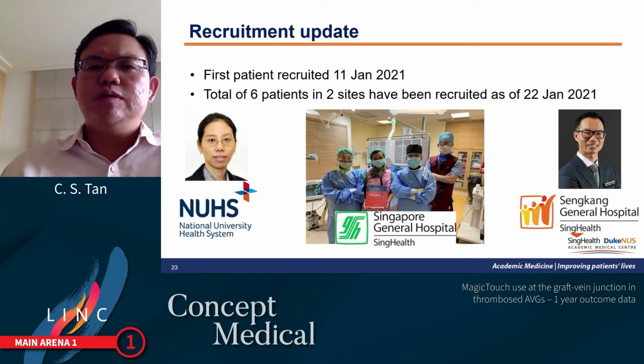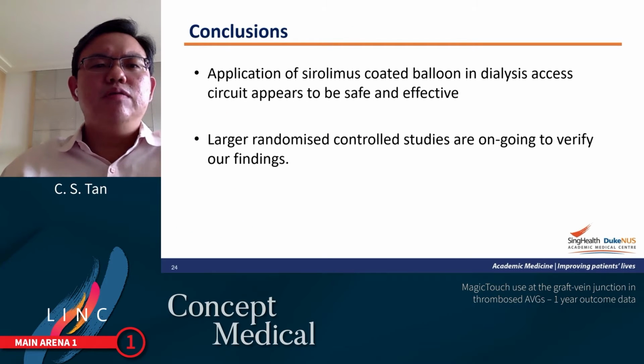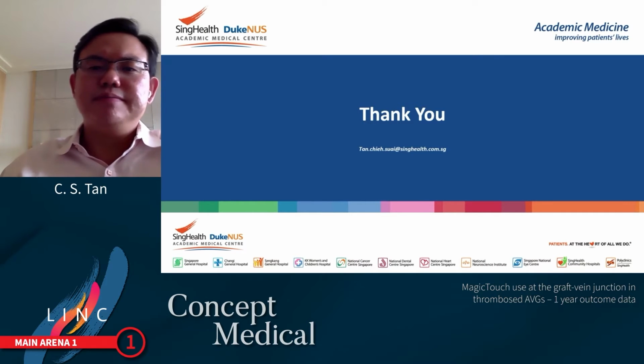Our first patient was recruited on 11th January 2021. Since then, a total of 6 patients in 2 sites have been recruited as of 22nd January 2021. In conclusion, application of Sirolimus Coated Balloon in the dialysis access circuit appears to be safe and effective. Larger randomized controlled trials are ongoing to verify our findings. With that, I thank you for your attention.